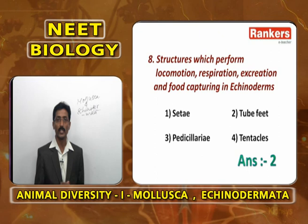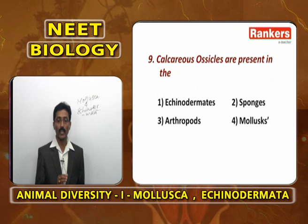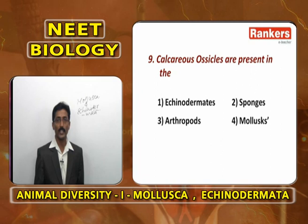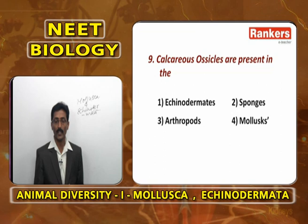Now the next question is, calcareous ossicles are present in which phylum: Echinodermata, sponges, Arthropoda, or Mollusca? Among invertebrates, only in the phylum Echinodermata is a true endoskeleton present. What is meant by true endoskeleton? It is derived from mesoderm. In Echinodermata, such a true endoskeleton is made of calcareous ossicles. The correct answer is Echinodermata or echinoderms.